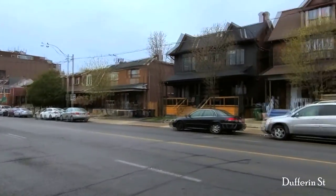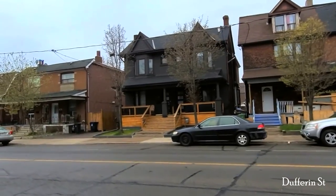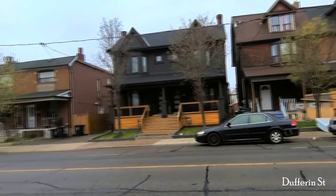This is another nice blacked out house. Black with a pine porch, right?